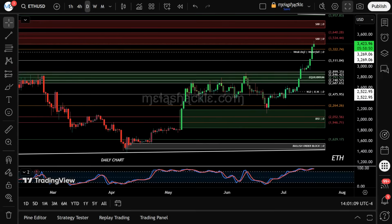Now moving over and taking a look at the Ethereum chart, you can see that we're trading above the equilibrium zone.